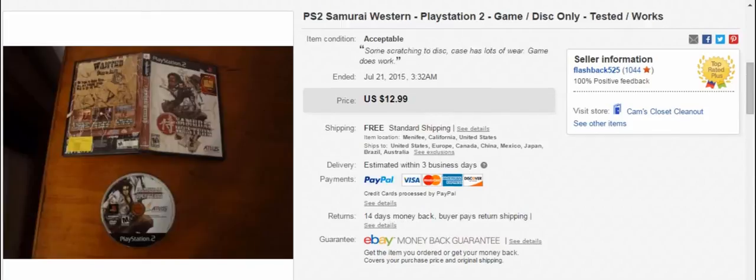Here's another one. Picture sucks. Game's actually not in that great a shape. There's some damage to the artwork, but it was in a lot of games I bought for $10, and this one sold for $13.